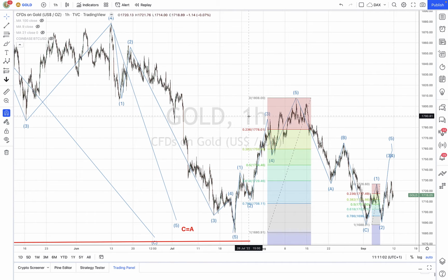Right, gold's rather similar to Ethereum. We've got the 5 up, we've got the ABC, now we're just dithering around. So again, same common theme really. We're not having much luck with any clarity here at the moment. This is a pretty clear 5. This is a clear ABC, quite a deep ABC. This could be a 1 and a 2, but currently, I thought there was a 5 here.